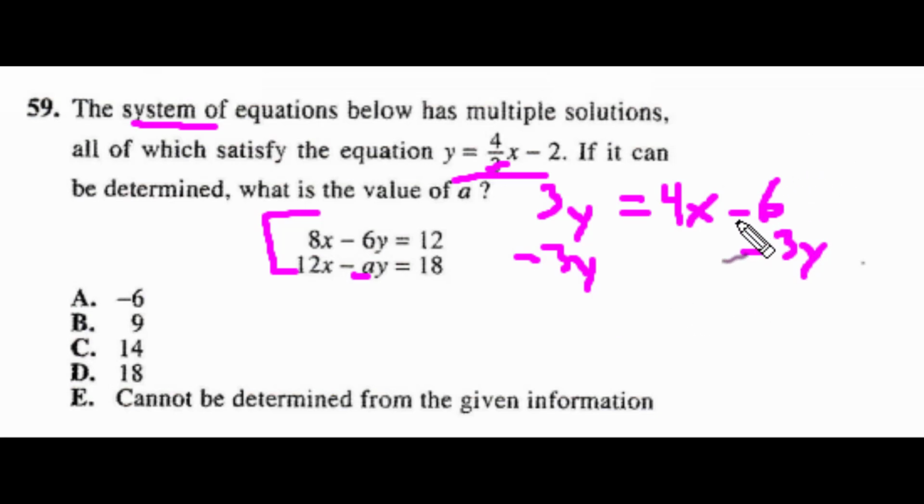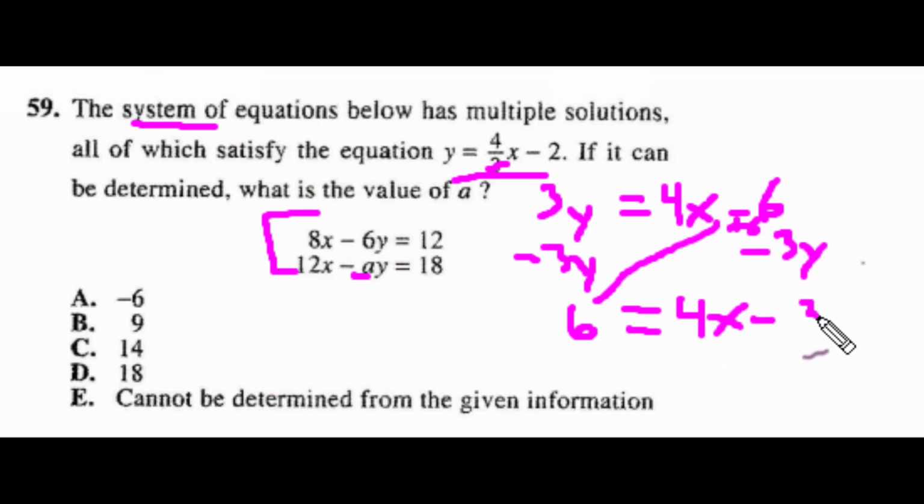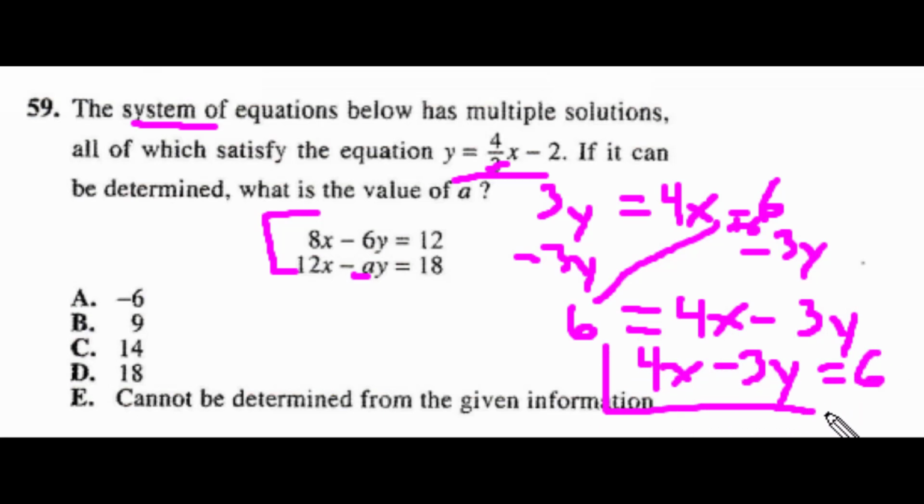And over here, if we add 6 on this side, we can put the equal side over here. So 6 equals 4x minus 3y. Cool. That's pretty close to what we have over here. So let's do one more thing. Let's just flip this around. So we're going to go 4x minus 3y, what we have, right? And then we'll just put the equal sign, nothing changes, equals positive 6. Cool. See what I just did there? Now we have everything in standard order.